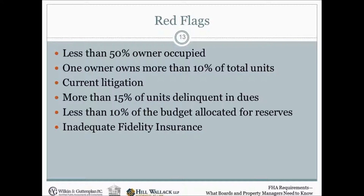Delinquency, high delinquencies on condominium association dues, allocation to replacement reserves, and again, we'll get into a little bit more detail as we go along. And inadequate fidelity insurance coverage. In our review of many projects, one of the things we've discovered most of all is that while they may have adequate property and liability coverage, a lot of times there's inadequate fidelity coverage. And FHA's requirements on fidelity are based on a formula that they use to determine the appropriate amount.